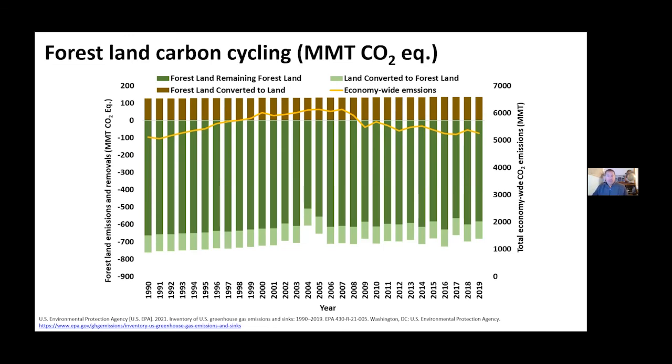So that's not necessarily a concern, but that has raised a lot of questions on how can we give a boost and what activities can we do to enhance the sink strength or maintain that sink strength that we've enjoyed over this long time series.